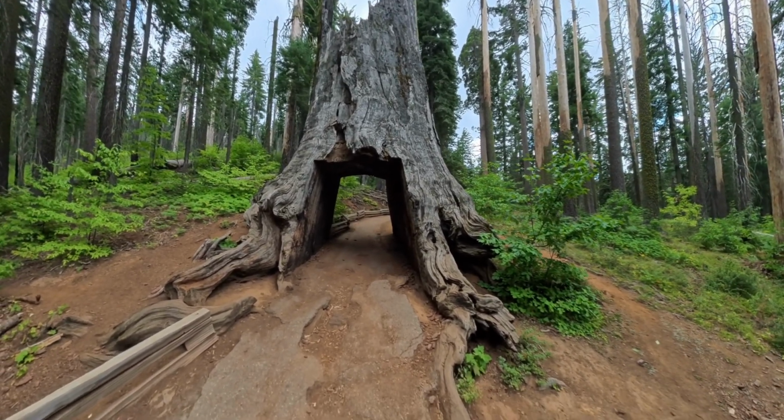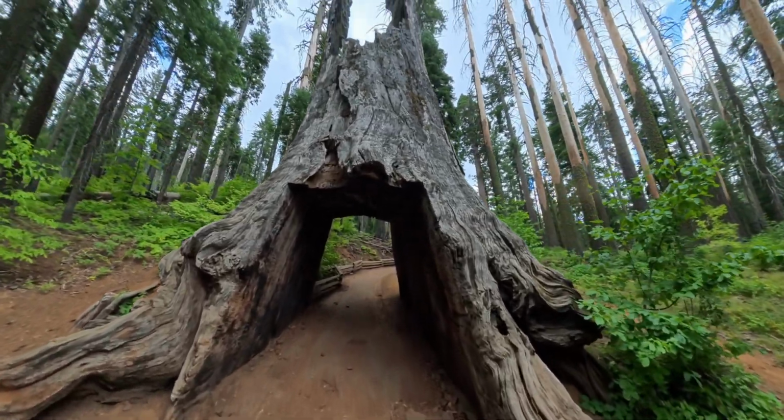And if you ever get the chance, come see these giants in person. It's an experience you'll never forget.